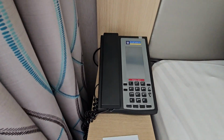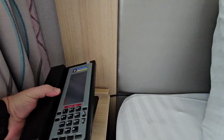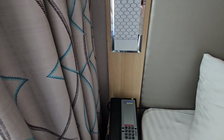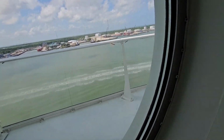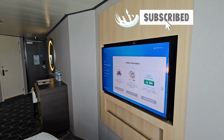You do have your phone here, another nightstand, another lamp, and then one thing, let's check. I don't think these phones have it. Some of these newer phones, this does not. Has a USB on it where you can plug a phone in and charge it at night next to the bed. You get your curtains here, so you can close off the porthole here. And that's really about it. Swing back around, give you one more shot of the room as a whole.